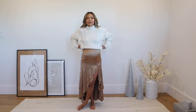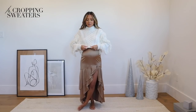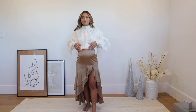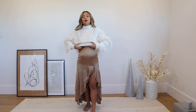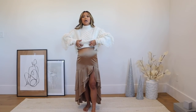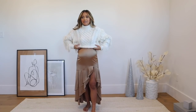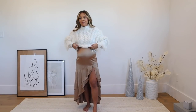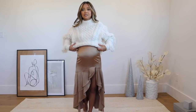But basically, I know we're all going to want to crop the sweaters or tuck them in. And sometimes with super thick sweaters like this, it can definitely show through the skirt. I've shown this hack before. My first way of doing it is basically to take the bottom of the sweater and tuck it underneath your bra, just like this. So that's one easy way to crop your sweaters and wear them with skirts like this without having to show all the wrinkly stuff or the thickness of the sweater.